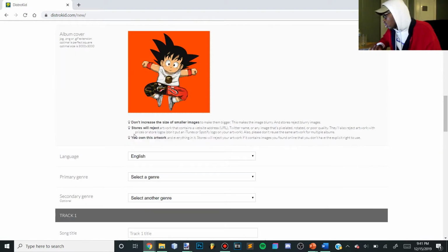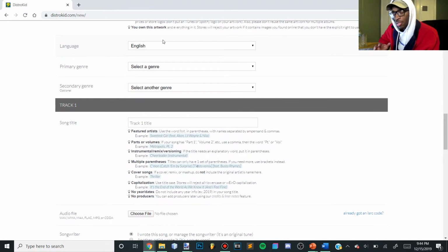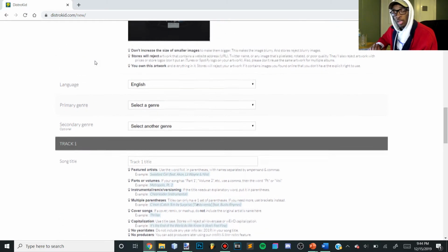Stores also reject artwork that contains website addresses, URLs, Twitter names, or any images that are pixelated, rotated, or poor quality. They also reject artwork with prices, store logos, and so on. So basically, just make sure the artwork is clean. Just leave it clean. Oh yeah, and the last thing about the artwork, make sure it's your own images, okay? Nothing you find on Google Images. I totally didn't find that logo of Lamborghini on Google Images.